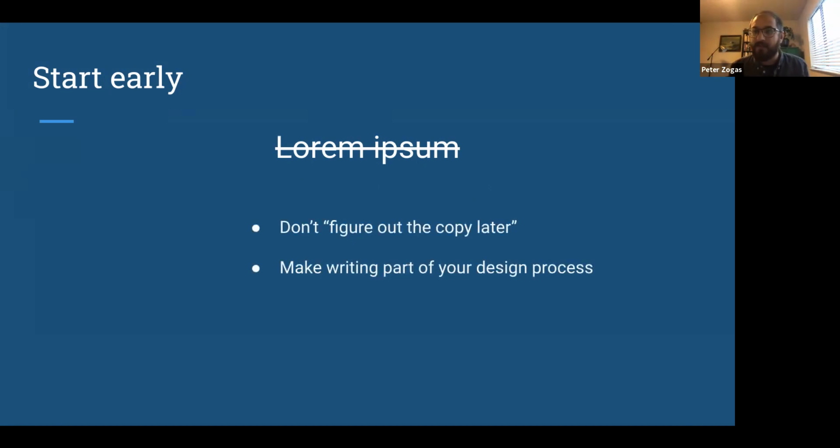Start early. I think this is the most important thing, and I've touched on it a few times. One of my pet peeves is if people use lorem ipsum in mocks. I get all worked up and I really don't like it. And the reason is because you're saying, let's just figure out the copy later, right? You ignore any problem that might come up around writing, and you say, okay, we have this much room for the text, now just make it fit. And you're always going to end up with subpar writing in that case. You get locked into the design and you can't change it. They've already started building it, and then you're making all sorts of concessions with the copy.